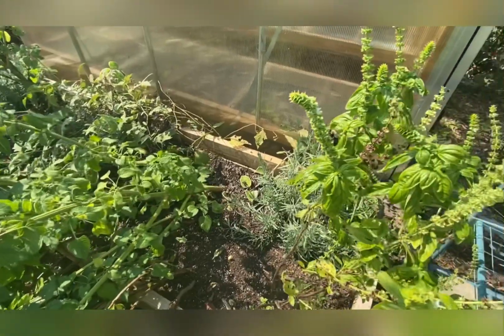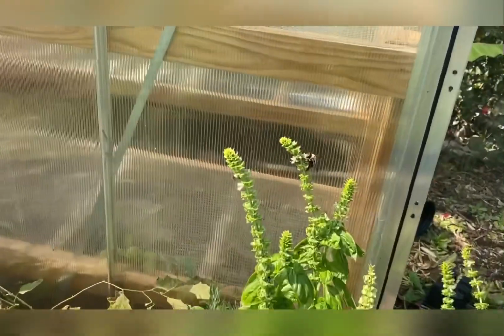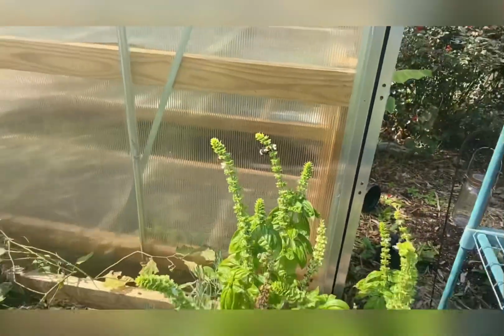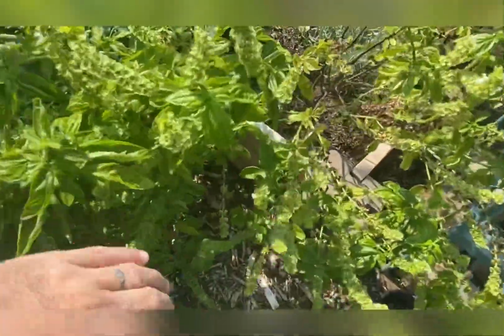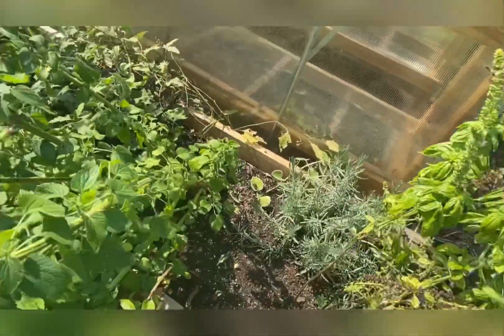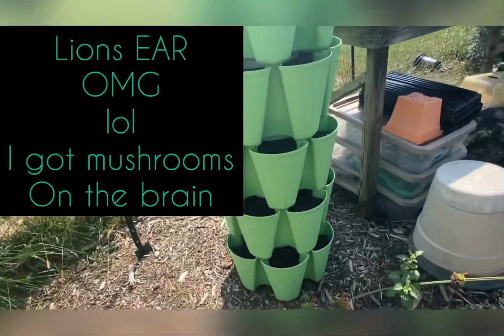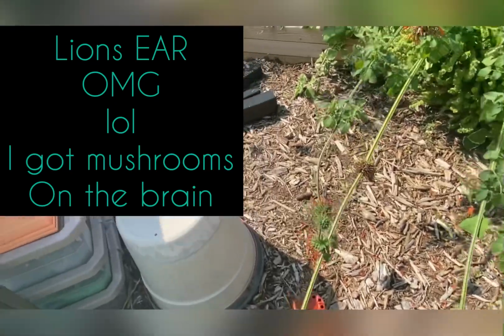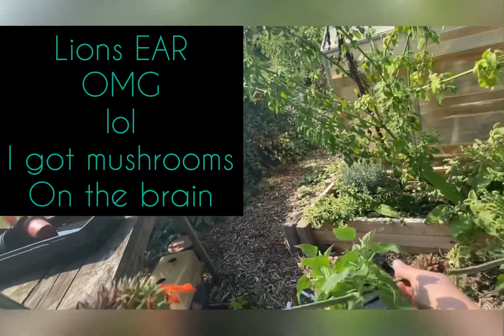Oh, hello, bumblebee. There's a bumblebee over here on the basil. Hey, pretty baby. You're enjoying some flowers on the basil that's over here that also is falling over. So all this is basil that I grew from seed. Got some lavender back there that will probably be happy once I get this. I don't even know if I can get past this lion's mane. It's all in the floor over here. Okay, come here, baby. Let me get by you.